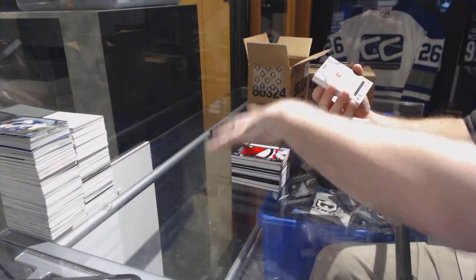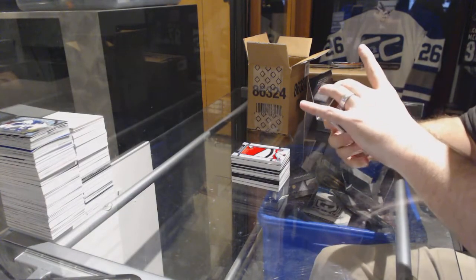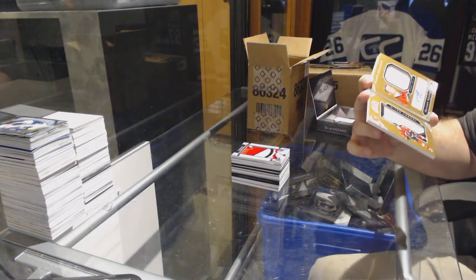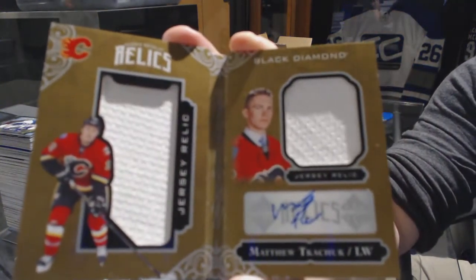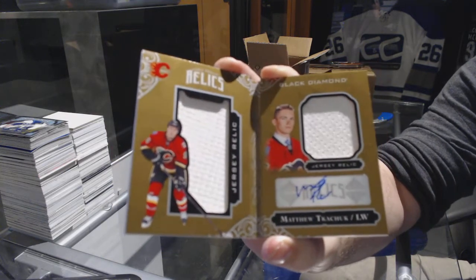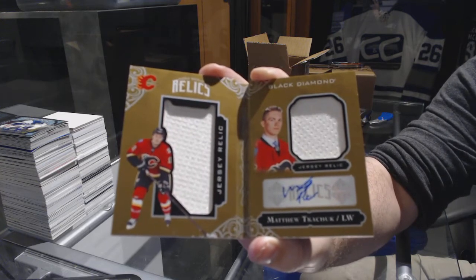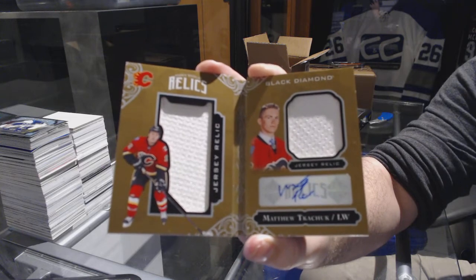Ooh, that could be pretty. We've got for the Flames, number 249, a dual rookie booklet autograph relic, Matthew Tkachuk. Matthew Tkachuk, dual jersey booklet auto for the Flames.